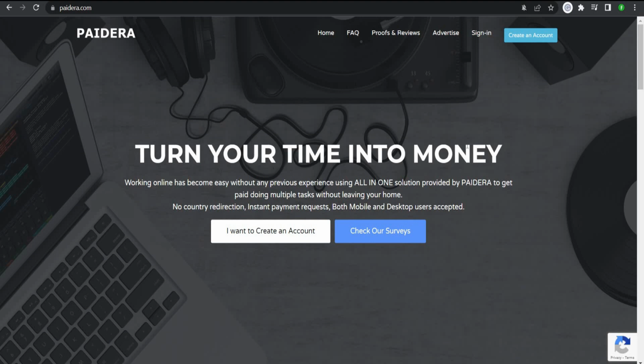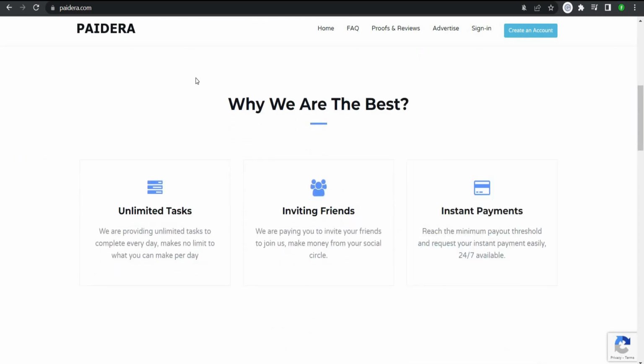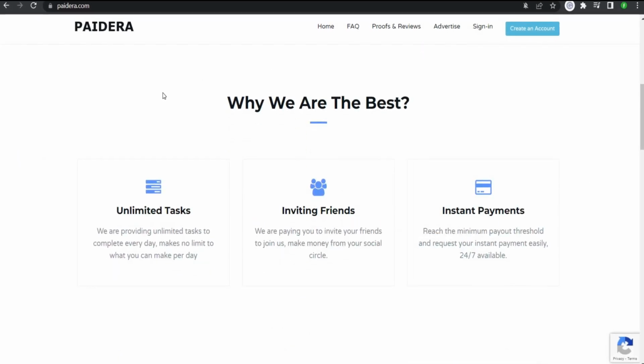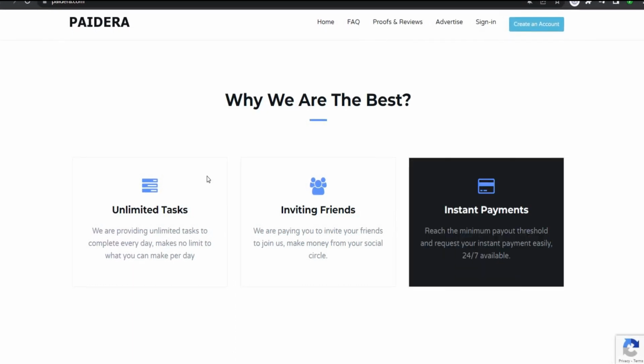This website is incredibly user-friendly because it will allow you to make quick payment requests and will be available on both mobile and desktop platforms. So, how does the website work? PaidEra genuinely compensates you for completing surveys. To receive quick cash, all you have to do is complete surveys and press random buttons.